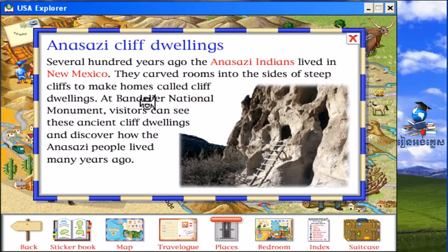Anasazi Cliff Dwellings. Several hundred years ago, the Anasazi Indians lived in New Mexico. They carved rooms into the sides of steep cliffs to make homes called cliff dwellings. At Bandelier National Monument, visitors can see these ancient cliff dwellings and discover how the Anasazi people lived many years ago.